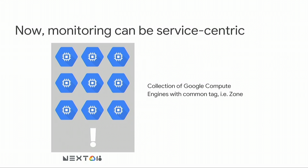And what does this let you do? Well, one, it lets you move from a host-centric model of alerting to a service-centric model of alerting. Imagine the scenario where you have a group of Google Compute Engine machines that all have some common tag, say it's zone. These are all in a similar zone, and right now, we have one alert that's monitoring all of the machines in this one zone.